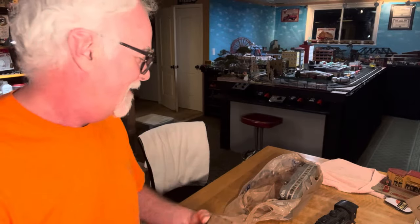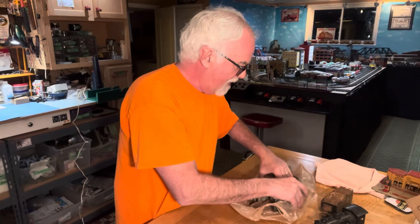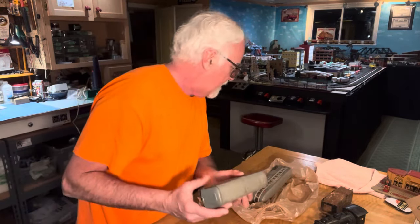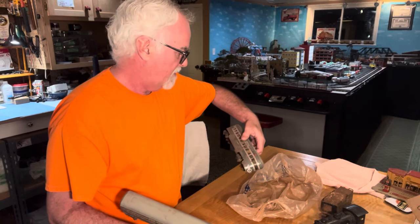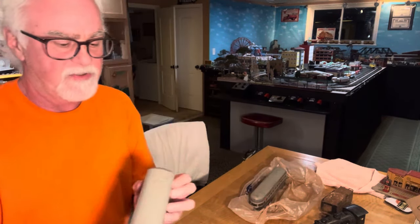We'll see. The next two pieces I thought were really unique. A couple of passenger cars. New York Central. It's a number 234 and a 235 Meteor. Is it a 235? I thought I saw a 235 number on there. Maybe I didn't. But it's a Meteor. So these are New York Central passenger cars.